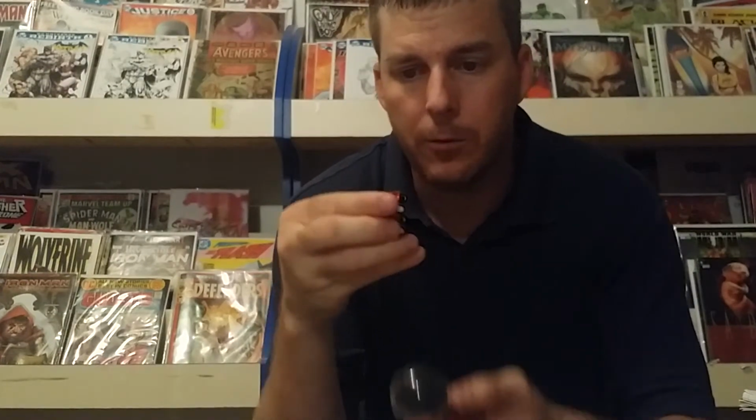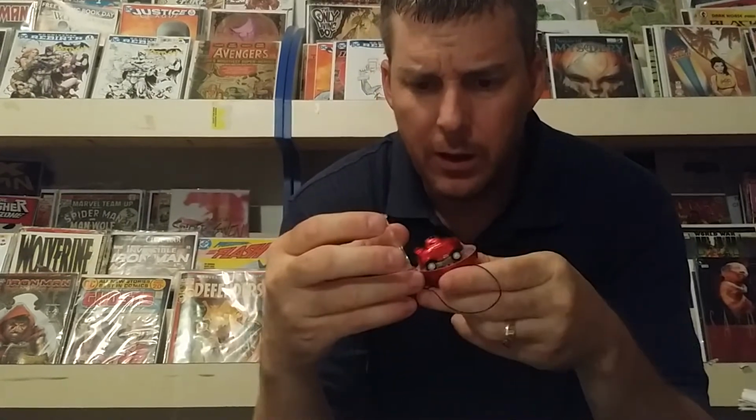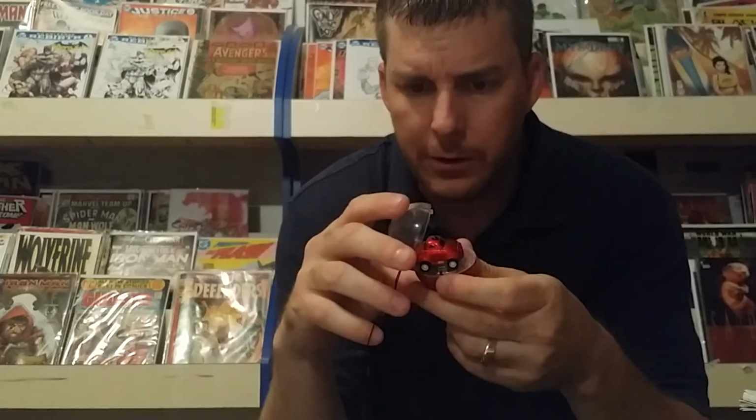This thing was like, I think, $4, and I got it from a place called Five Below. And of course, my son is loving the hell out of it, and it's just a cool little car.